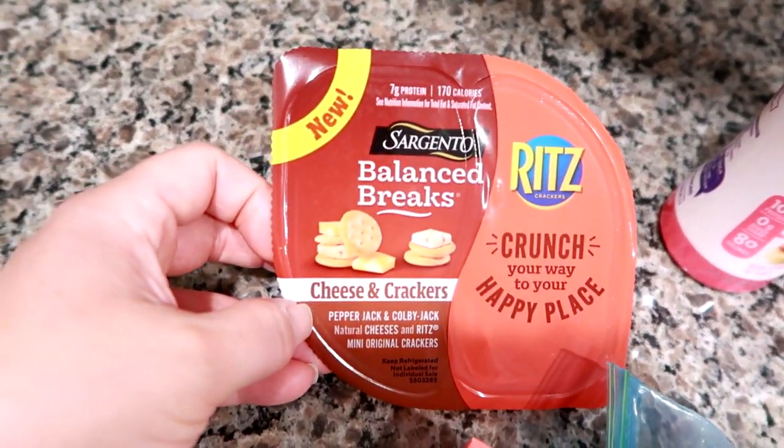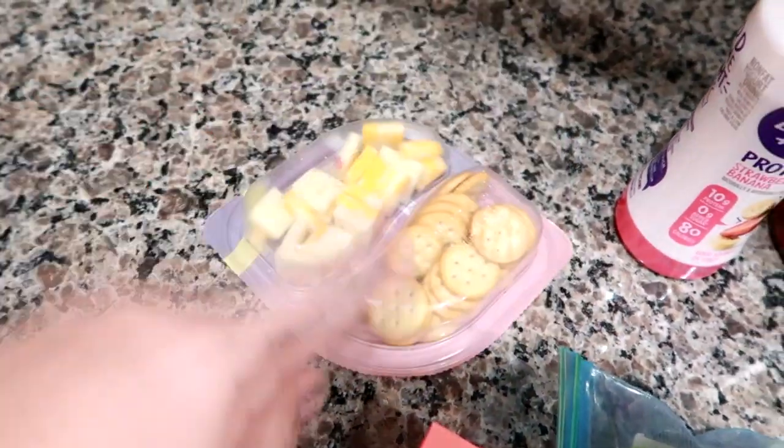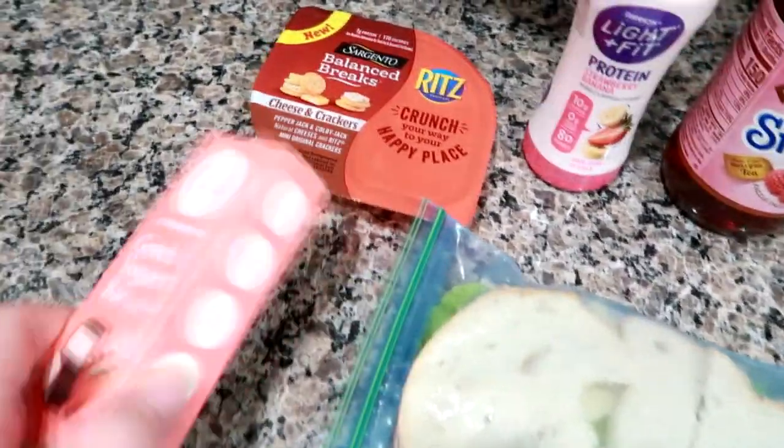A Sargento Balanced Breaks. This is pepper jack cheese and Colby Jack cheese with little mini Ritz crackers. So you have the two kinds of cheeses and the crackers on the other side.